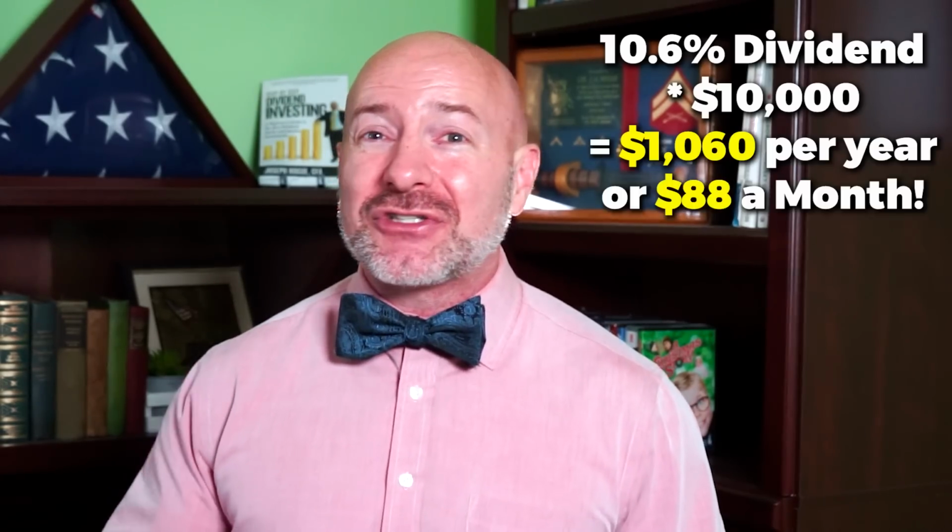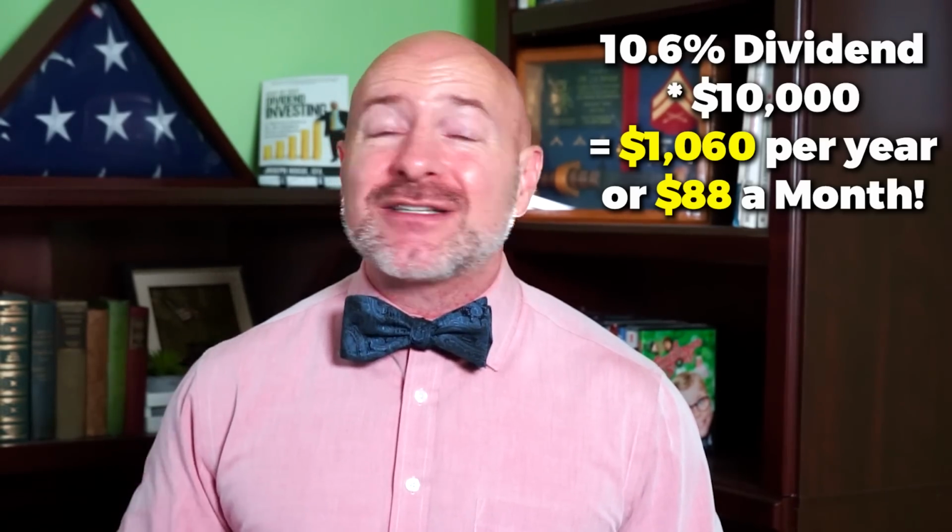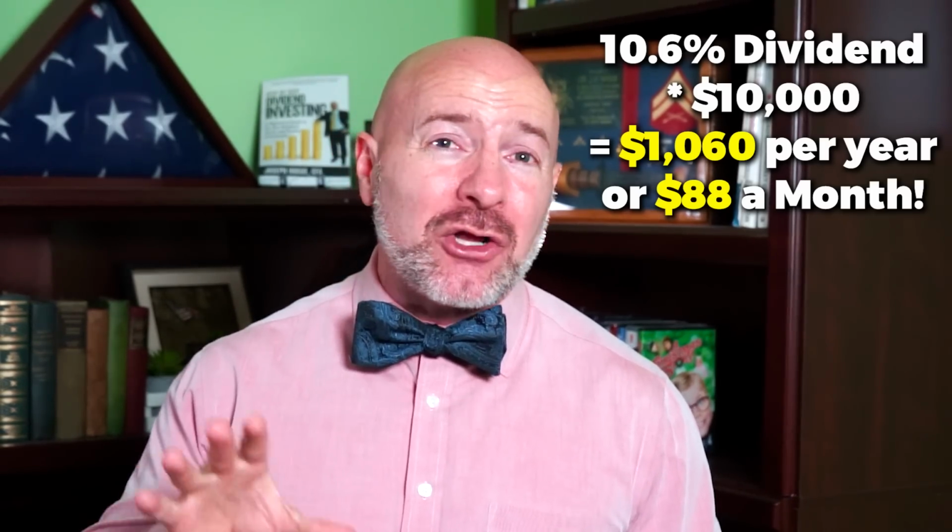The fund is also one of the least expensive of this group, with an expense ratio of just 0.35%. That's about half of the 0.60 fee charged on the QYLD. On that 10.6% dividend yield, shares of JEPI will send you over $1,000 a year on every $10,000 invested, or about $88 a month to help you pay the bills.